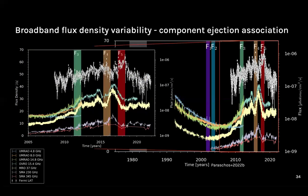Now, if we focus on the last three components, where we have a lot of data, we can see that in the radio flux, F3 and F4 seem to be on the onset of flares, whereas F5 seems to be on the decrease of the flux. But interestingly, in the gamma rays, so the white ones, it seems to kind of be anticorrelated. So it seems F3 and F4 might be on the decay, whereas F5 seems to be on the onset. So there seems to be some correlation, but we cannot tell for sure what came first and what came last.